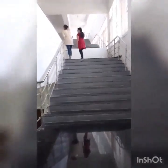Now we are going upstairs, to the first floor. Lift is not available in the library, so we need to go by the stairs only. This is the view of ground floor from the first floor, and in the first floor this is the study area.